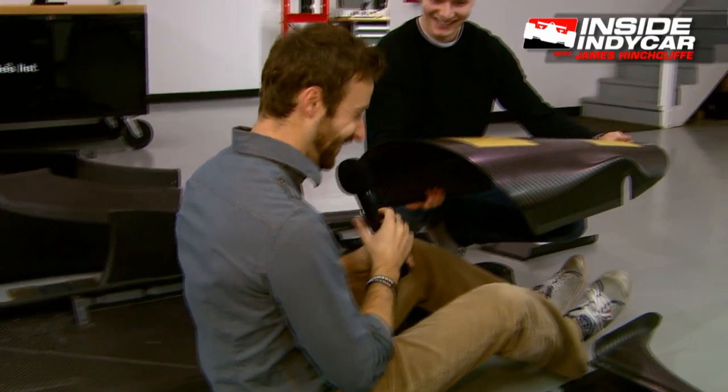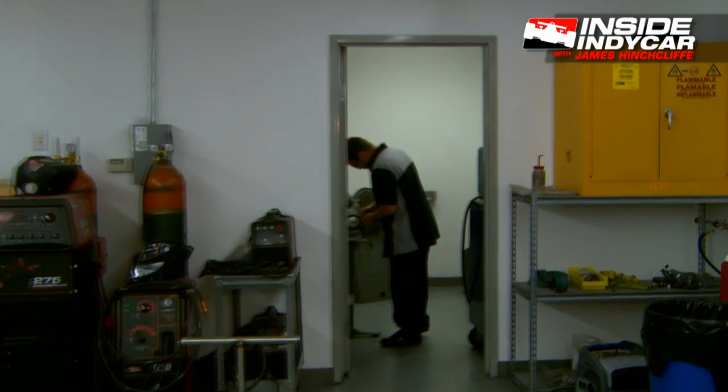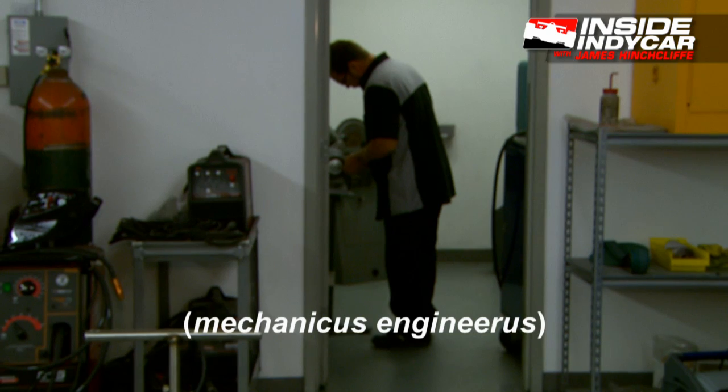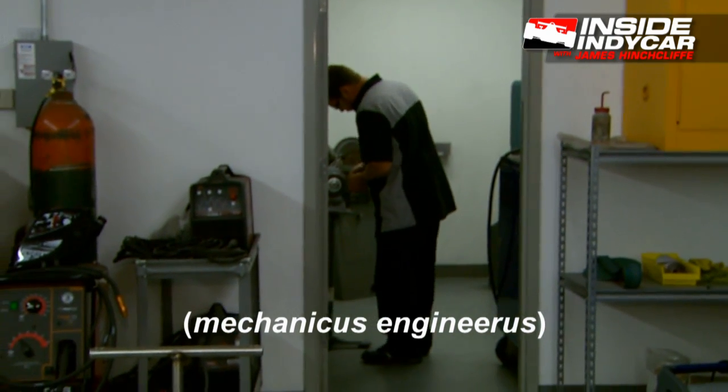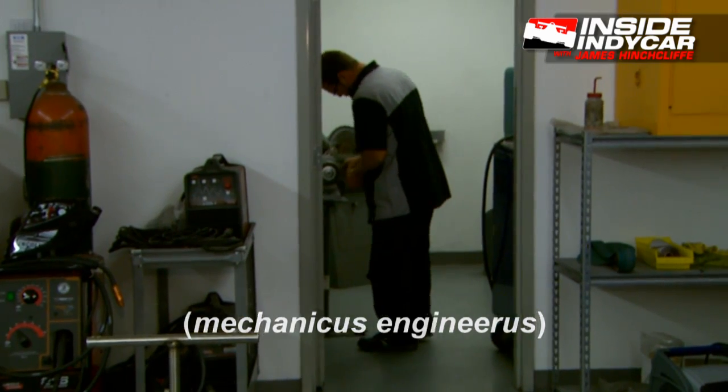So much room. If you can see back in there, this is one of the rare sights you get to see in the Sarah Fisher Hartman Racing Shop: the actual mechanic at his work in his natural habitat. Look at the way he works. Just a gorgeous specimen here. A mechanic in its natural environment. Brilliant to see.